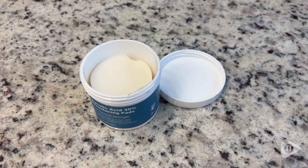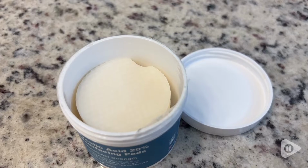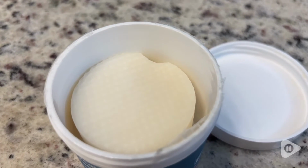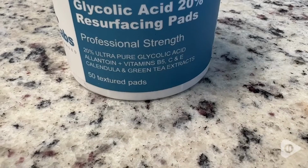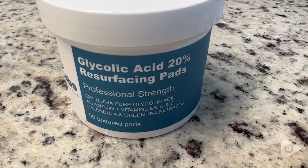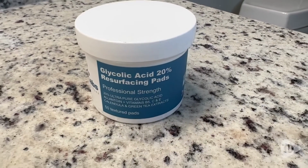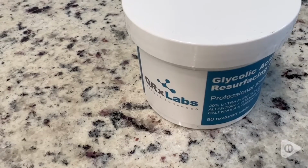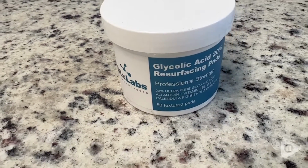So these glycolic pads have really helped me in reducing the sight of my hyperpigmentation from my acne. And what I love about these glycolic pads is that although they are effective, they're not too harsh on my skin. So they're gentle enough for me to use bi-weekly. So I've been enjoying seeing the results from using these.